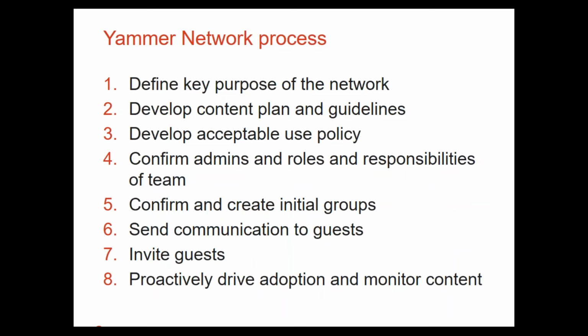So again, like any information platform, how are your staff going to use it, and what should or shouldn't they post on there, including what information is private and not? Who's going to, do you need moderation and admin? So do you need someone to monitor the content? And what groups are you going to set up? Maybe you want to set up topic discussion groups, or maybe you want to set up department groups.